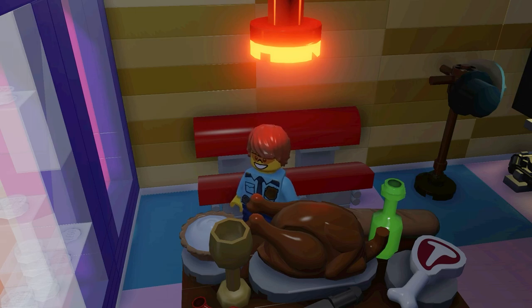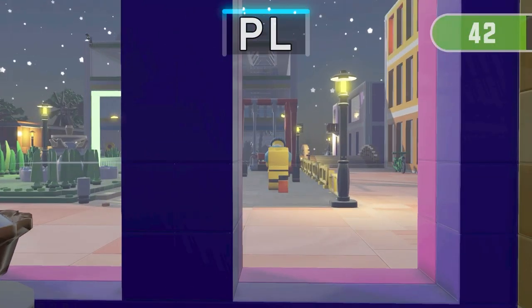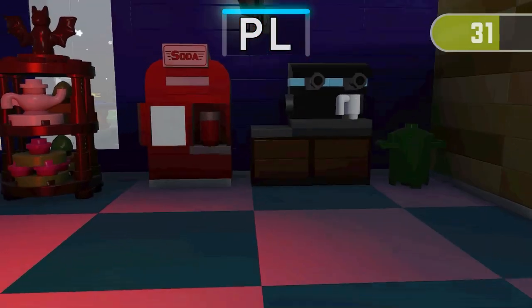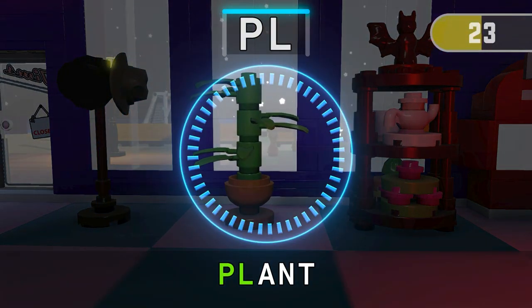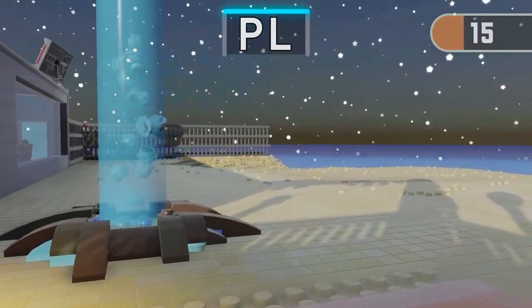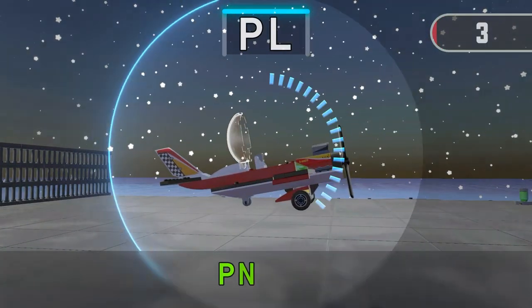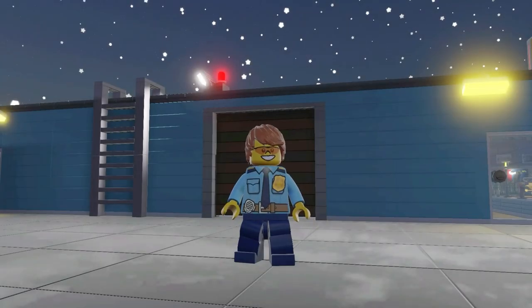Get ready for the next run! 3, 2, 1. Find three things containing P-L. Time's up! Great job! It was so close!